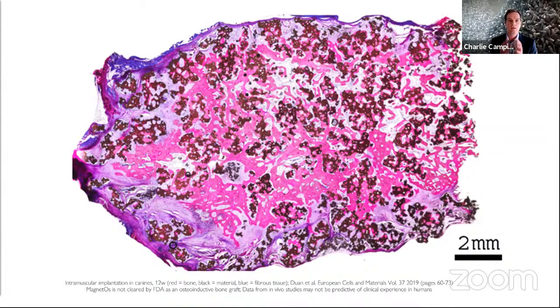And this is an observation that we make in all of these models, and this has been repeated time and again. There is a complete mature bone ossicle of about an inch and a half in diameter that has been grown within the muscle of the animal. And we even see the development over time of a pseudocortex.